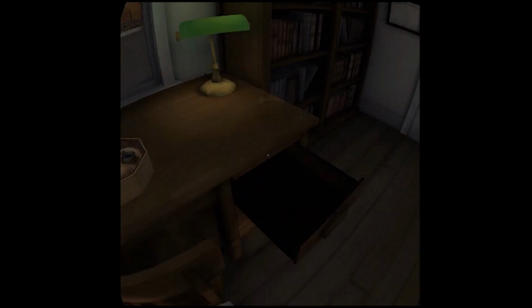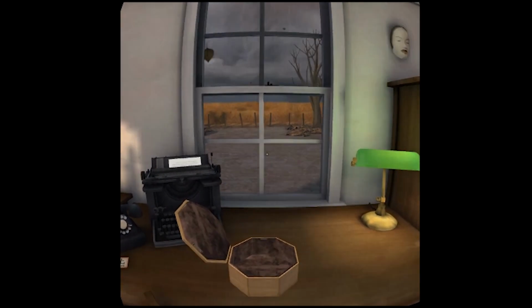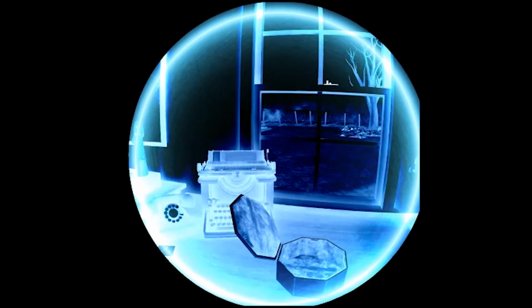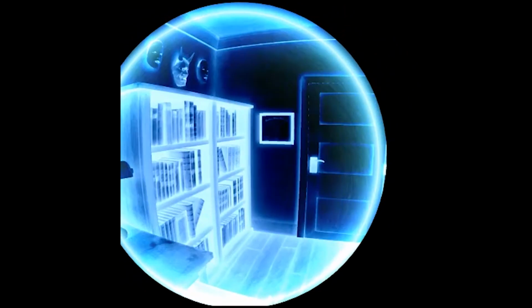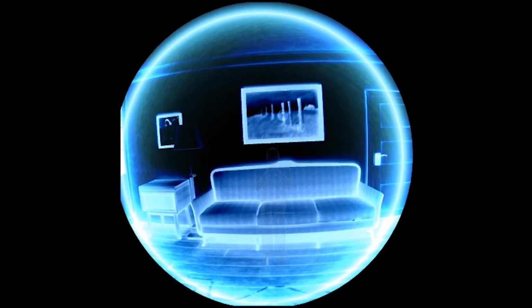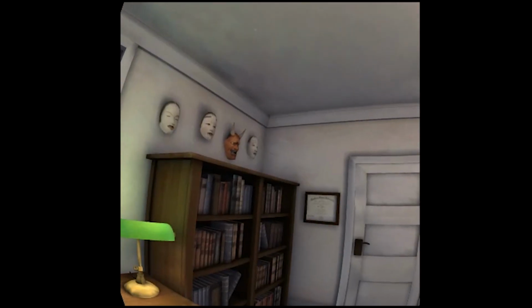And then once I have the two lenses, I can put them in the mask and then put the mask on. And what is going to happen when I put this mask on? What am I going to see? I see some kind of blue, almost like X-ray thing. Oh no, a ghost! And in VR, that's kind of creepy. Like seeing a ghost there is, yeah.